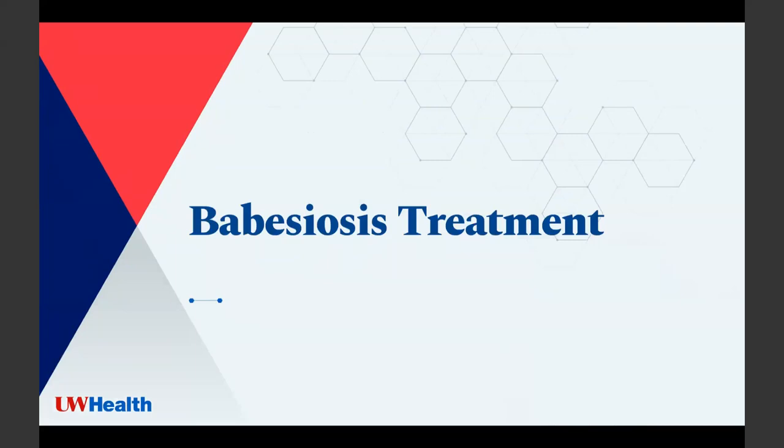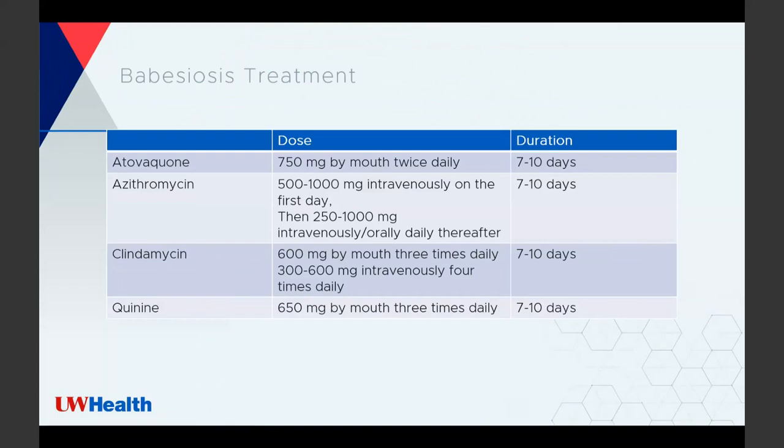Pay attention because babesiosis treatment is completely different than the other two. Doxycycline is not the preferred agent. So babesiosis, to remind you, is a protozoal parasitic pathogen. It is not your typical bacteria, making it more difficult to treat. Your options include atovaquone, azithromycin, clindamycin, and quinine. All of the medications are highlighted here with their recommended dosing and duration of therapy.